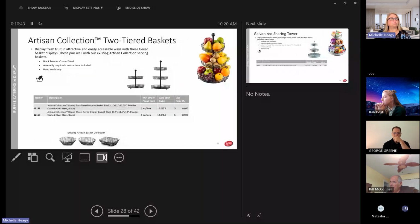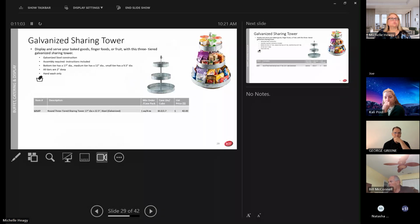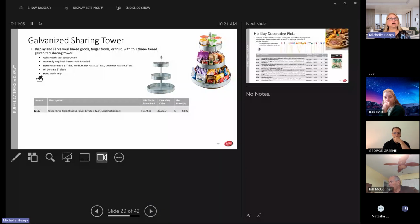And then we went crazy on baskets this year, like the sharing towers. So our artisan basket collection we've had in play, and we just brought in 2 new tiered baskets that look great with fruit or desserts or anything like that to add to buffets. We also brought in the galvanized sharing tower. This has got a 2-inch lip on it, so the well is nice and deep for goodies, for shareables. This is a hand wash because it is galvanized.